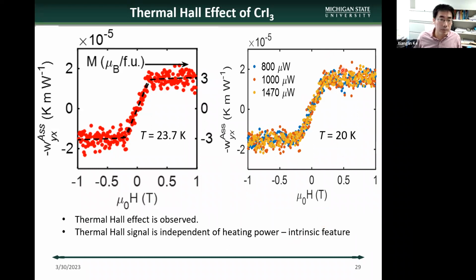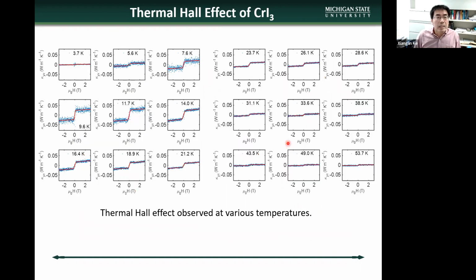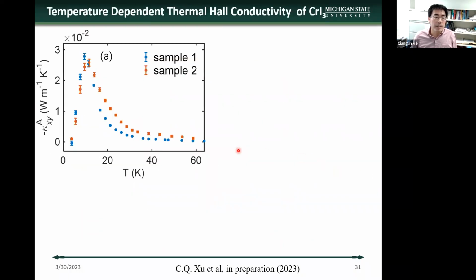Okay, as you can see from the right figure here, all these three data sets overlap very nicely, which tells us that indeed the thermal Hall signal that we observe here is an intrinsic feature. So we performed the thermal Hall measurements of this system at a series of temperatures, and from these results we can extract the temperature dependence of the anomalous thermal Hall conductivity. Okay, and this is what we got.